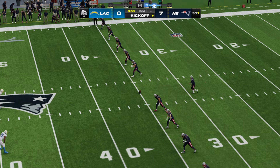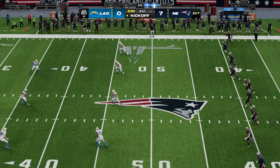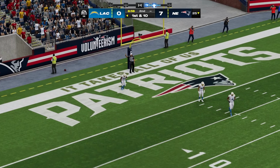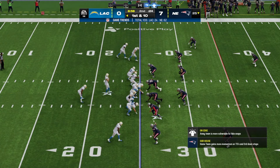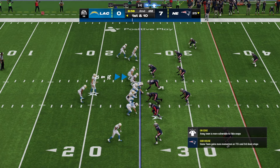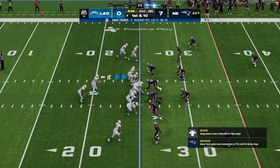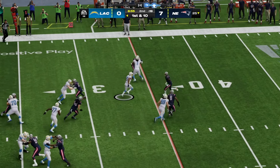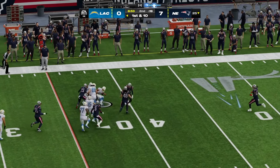Joey Slye now to kick off after the touchdown. And that'll carry over the back line of the end zone for a touchback. The Charger drive about to get going. They threw an interception the first time they had the football, which wound up leading to a touchdown the other way. How do you approach drive number two?